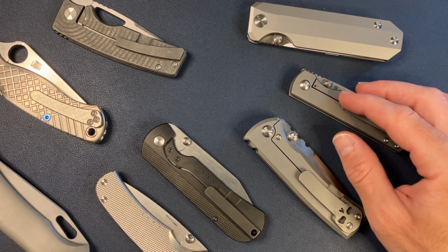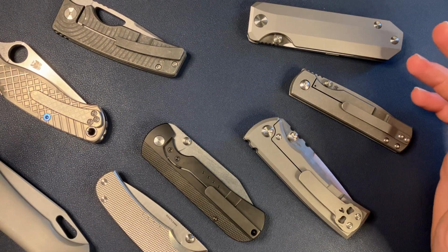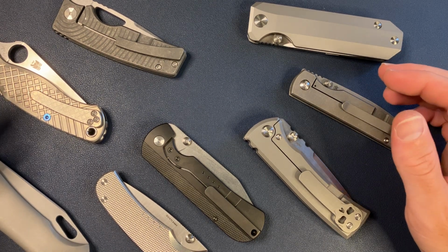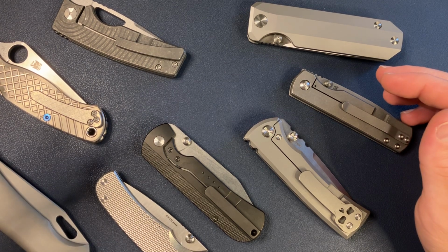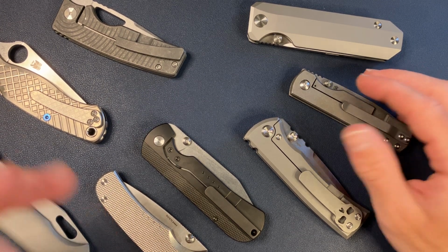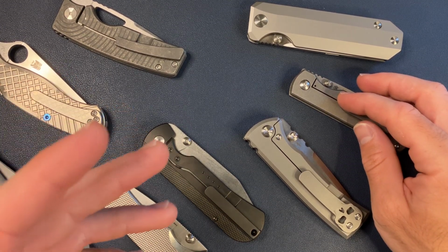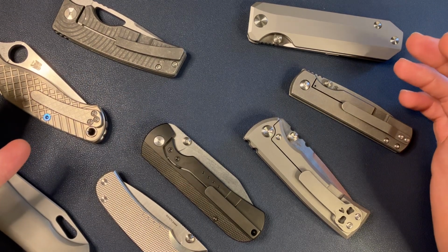And that's kind of my process. I go from aesthetics, build quality, kind of who's behind the company. Am I going to go out and buy a Medford or a Hinderer tomorrow? No, because it doesn't appeal to me. Having nothing to do with the design language, it just doesn't appeal to me. The people behind the knives, not my thing.